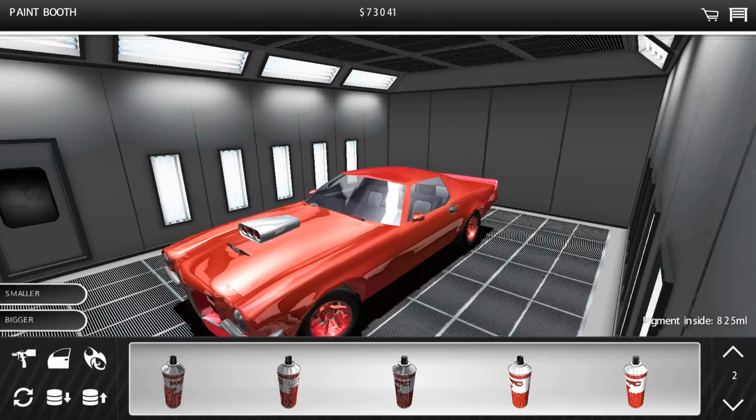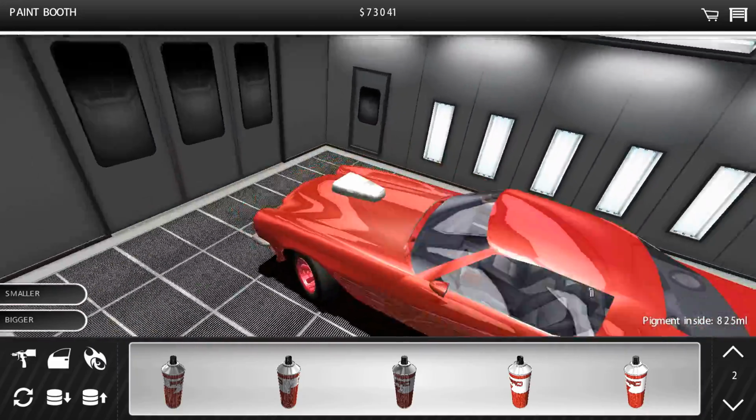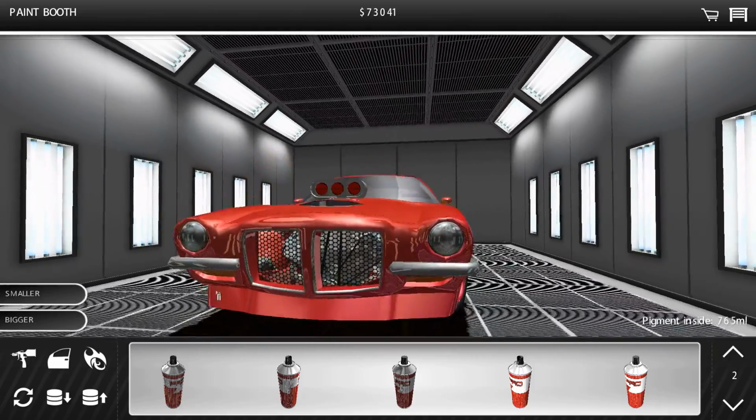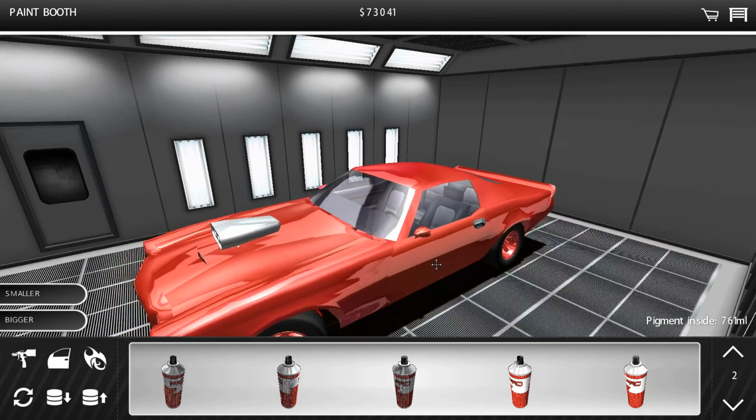How much paint did I use? I barely used any paint, too. Like, I'm barely using anything if I just do it like this. Trying to get that spoiler, it's a little difficult. It's at a weird angle. Still a little bit on the front. There we go, that looks good.